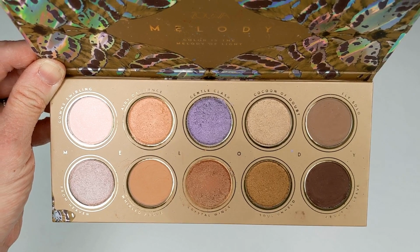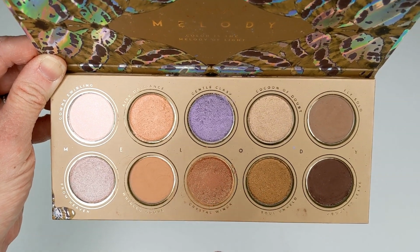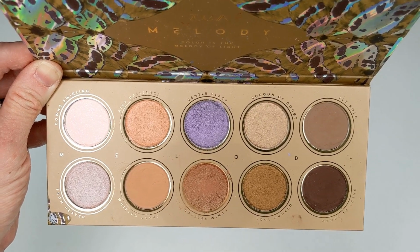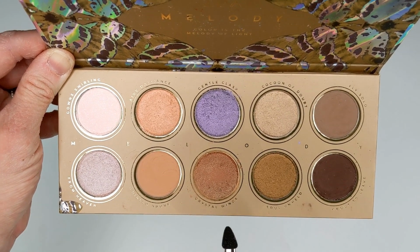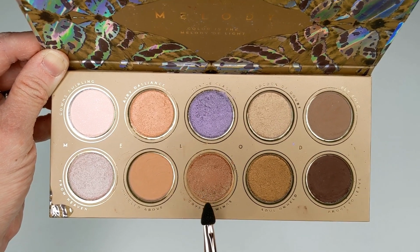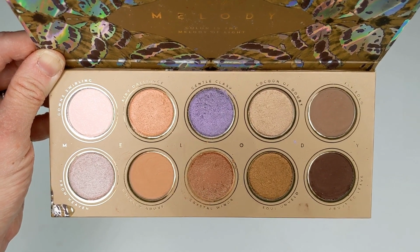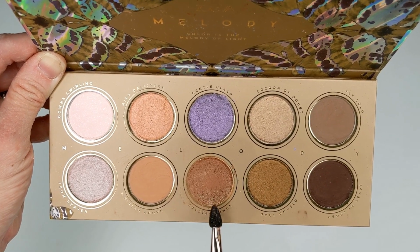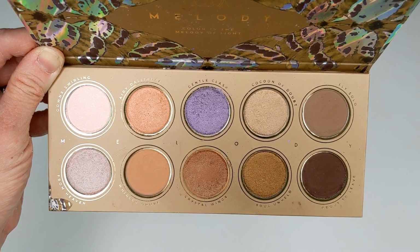They really surprise you, and some of these shades really don't look on the eyes as they do in the pan. And there's just some really absolutely stunning ones. For example, this one, Crystal Wings, it looks like it has a little bit of a greenish tint to it in the pan, but on the skin, it actually is completely different. It's like a really beautiful duochrome that has some green, but also some peachiness to it.